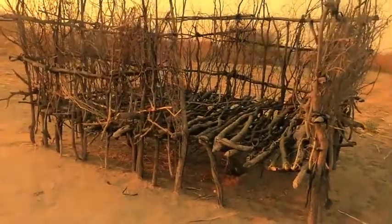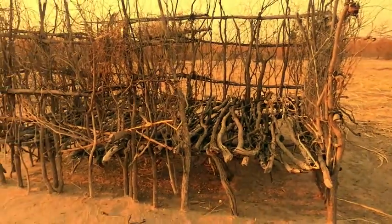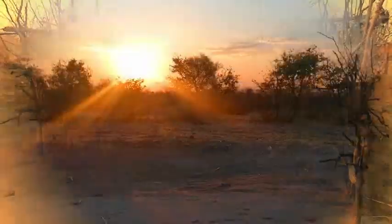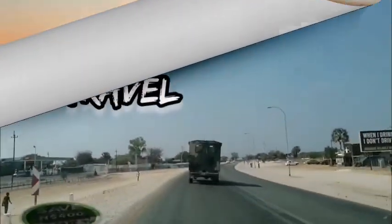In my language, we call it ontala. Yeah, we call it ontala. I almost said a bed. Beautiful sunset. It's really, really looking beautiful. So.